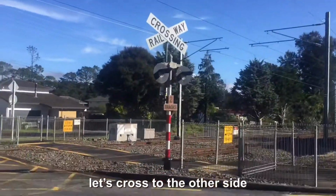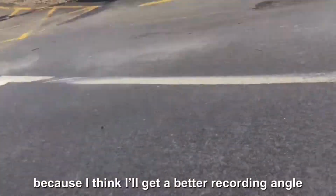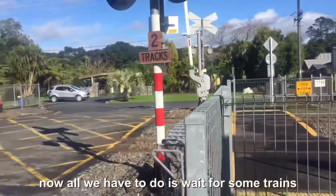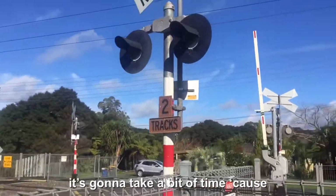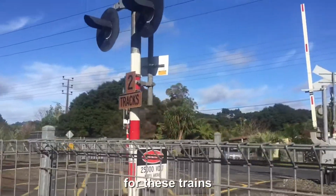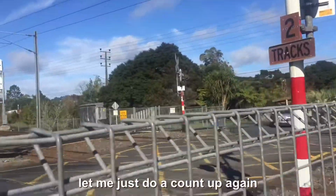Let's cross to the other side because I think I'll get a better recording angle. So yeah, now all we have to do is wait for some trains. It's gonna take a bit of time. I haven't checked the timetable for these trains. Let me just do a count up again.